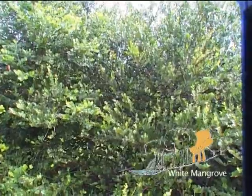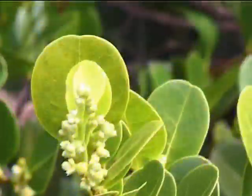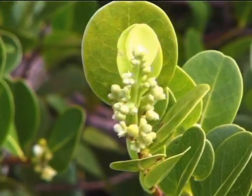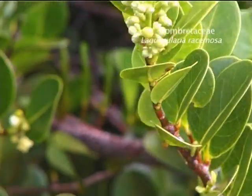The white mangrove grows in the Americas and West Africa. It is typically restricted to the land area of the mangrove community. It can form pure stands in the more disturbed areas, but it is rarely seen.